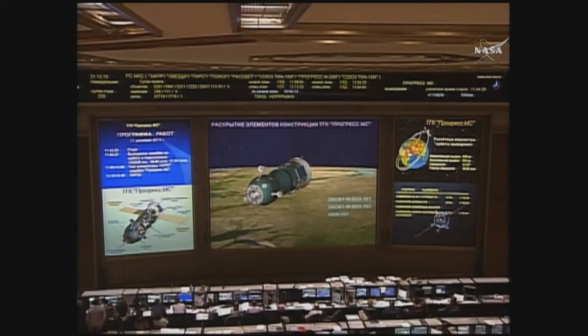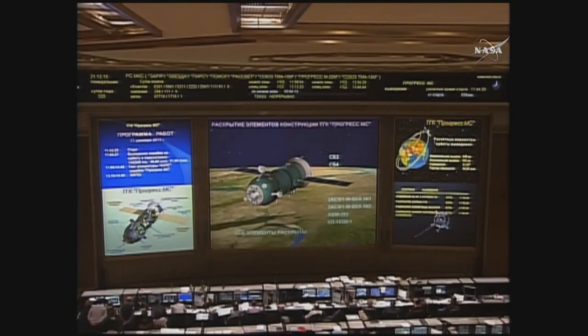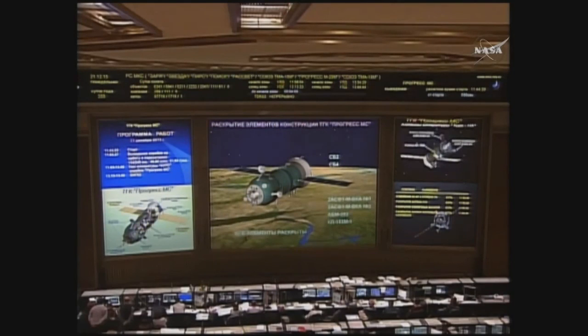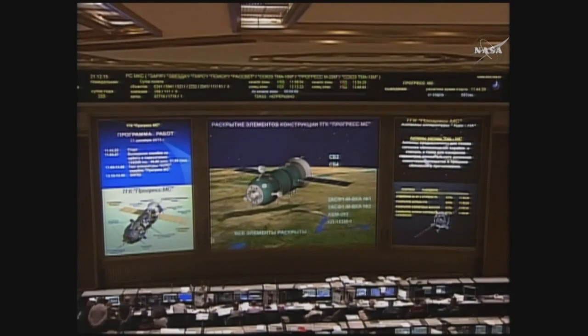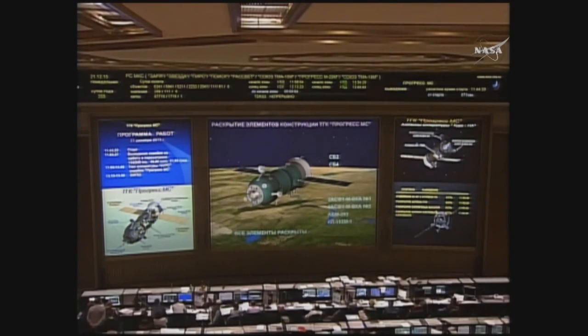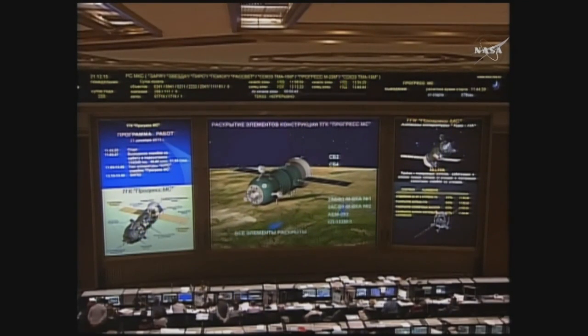We have spacecraft separation confirmed, now standing by for solar array and navigational antenna deploy. And we have confirmation of a good spacecraft separation. All solar arrays and navigational antennas have been deployed. The television camera on the Progress has been activated. A perfect ascent for the Progress 62 cargo craft from the Baikonur Cosmodrome in Kazakhstan.